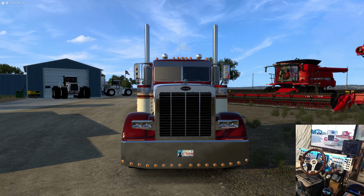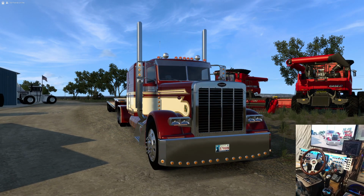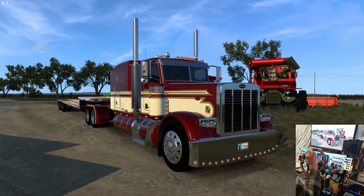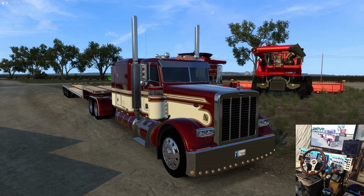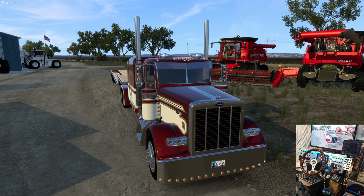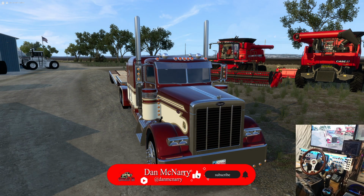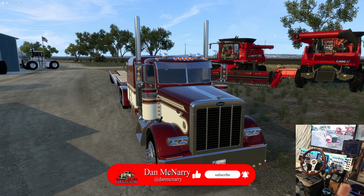Hopefully I can finish it all up for the other trucks and get it out soon. I've probably got a skin, what do you call it? Folgers racing skin for the Pizzster 389 coming out before this comes out. So anyway, look for that later today, perhaps, and this one following it.